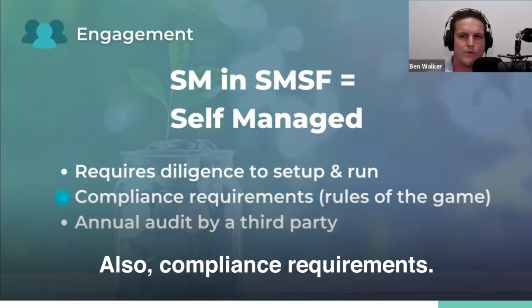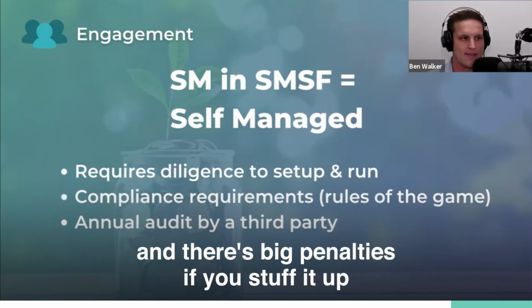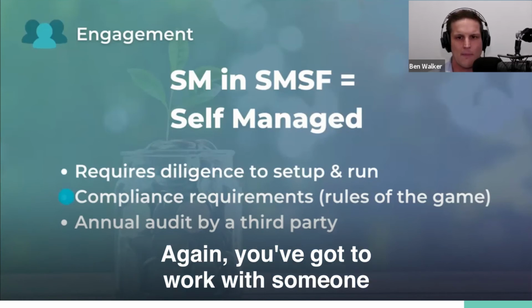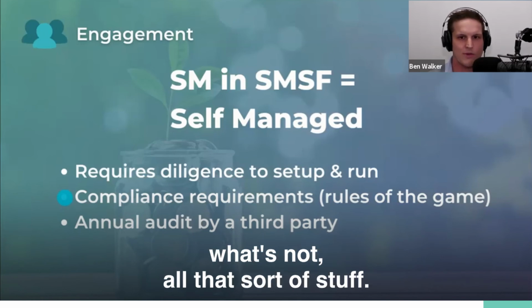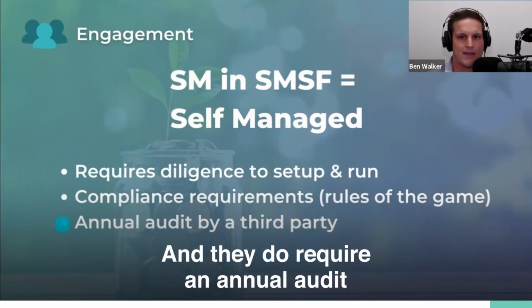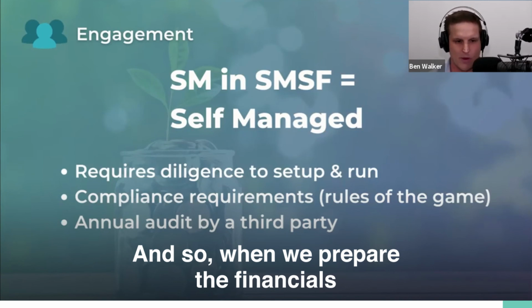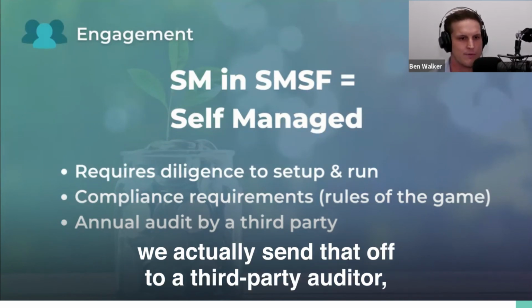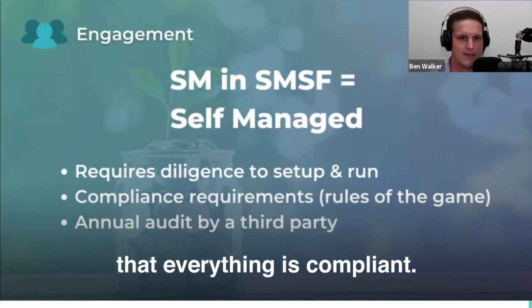Also, compliance requirements. There are rules of the game with super, and there's big penalties if you stuff it up or you do illegal things. Again, you've got to work with someone who can guide you through what's allowable, what's not, all that sort of stuff. And they do require an annual audit by a third-party auditor. When we prepare the financials and tax returns for a client, we send that off to a third-party auditor, and they give that second check that everything is compliant.